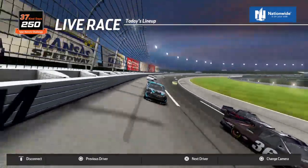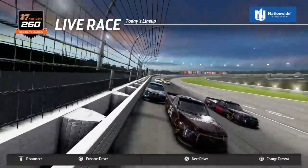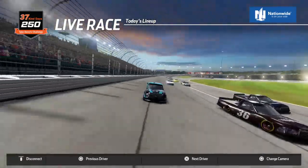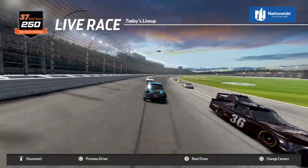99 going to try to put it back on the bottom. Back going to get that run off the high side. Bulldog's going to be stuck in the middle. Whoa! Bulldog about pinched the 28 there. Up the track, 20 had to check up a little bit.